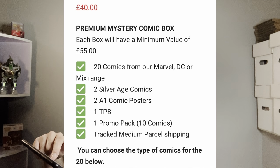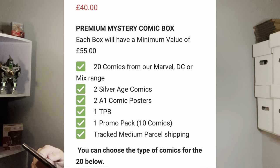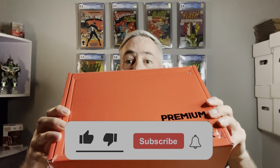And for that £40, you get 20 comics from Marvel, DC, or a mix of both. You get two Silver Age comics. You get a couple of A1 comic posters, a trade paperback, and a promo pack. Now, that includes 10 additional comics as well. You also get tracked shipping with that order. Let's get into this and see what we've got.